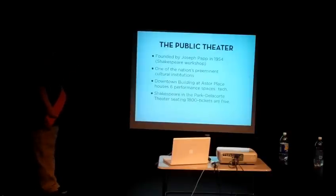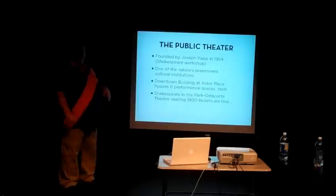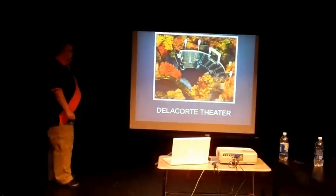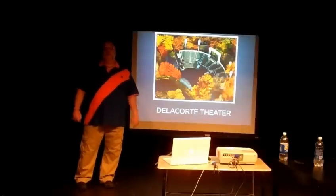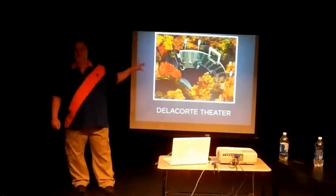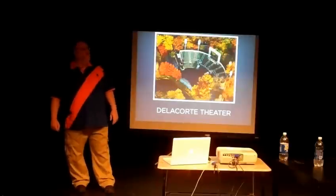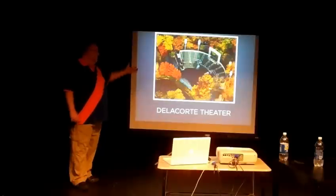Shakespeare in the Park is up at the Delacorte, and it seats 1,800 people, and every ticket is free. This is where I work in the summer. It is a beautiful, beautiful theater. It is huge. The legend goes that Joe Papp broke down in the truck from the mobile Shakespeare in the middle of the park right here and just left it. And fought and fought and fought until they started doing the Shakespeare in the Park there.